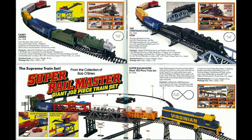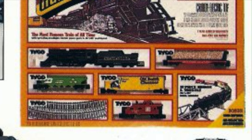By this point, Tyco only lists the Conrail hopper as a separate item in the freight car section, though as pointed out, the catalog is likely not all-inclusive, and these other pieces of rolling stock were probably quite available at the time. In contrast, Tyco's package displayed next to the image of the train shows an Old Dutch Cleanser billboard boxcar, a Burlington Northern hopper, and most curiously, a Santa Fe Streamline cupola caboose. Rounding out the contents listed for this set in '85 is the 17-piece bridge and trestle set, and an oval of track and a Tyco pack.